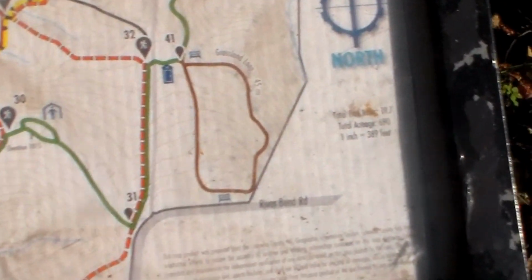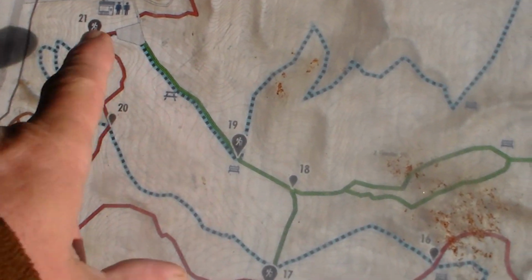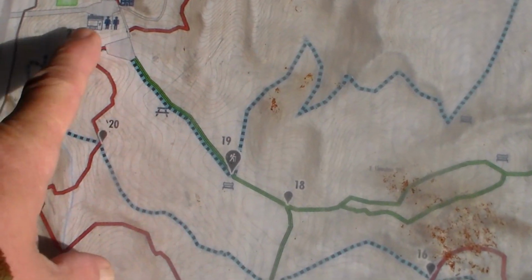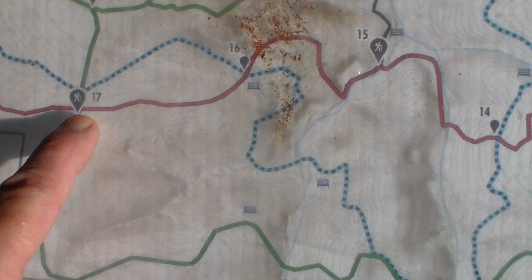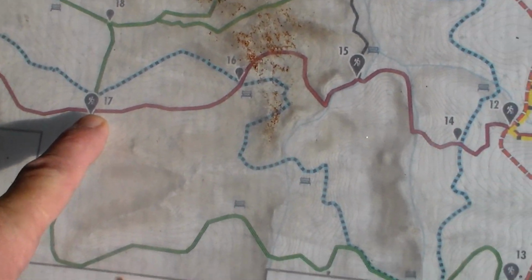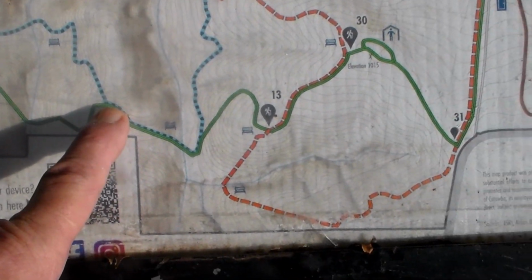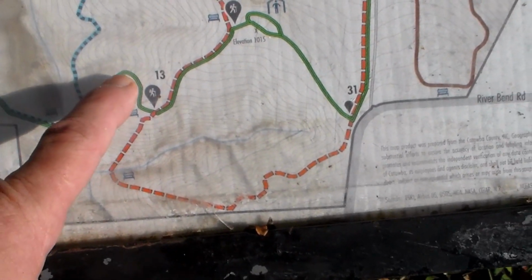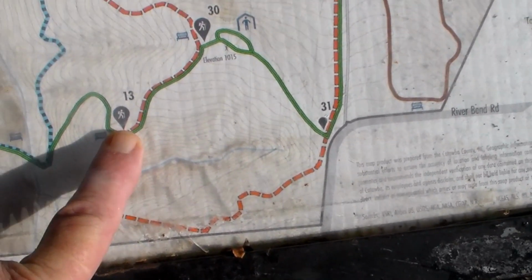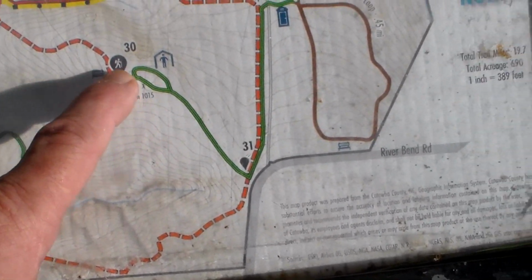So what we did, I don't know how good and clear that is, but we parked up here, came all the way down the red, came across here, and at number 17 we jumped on green and brought green all the way around, jumped on the blue green, came down here a little bit, all the way up to number 13. We got the 13, we jumped the blue or the green and red all the way up to 30.